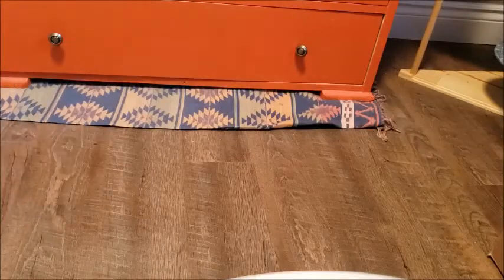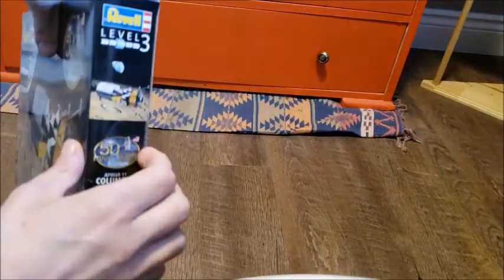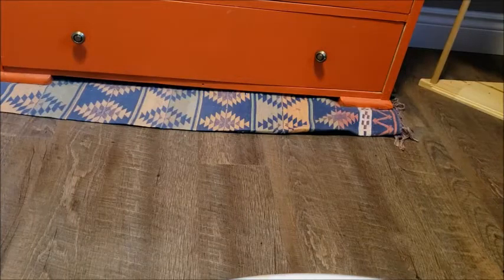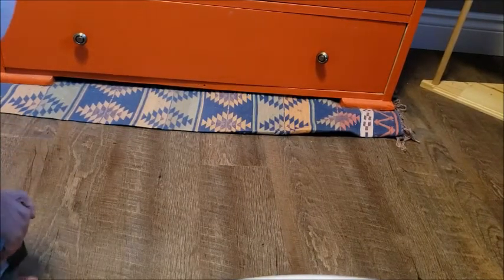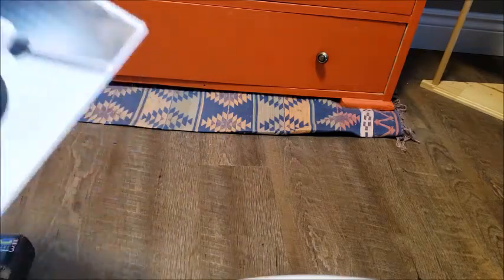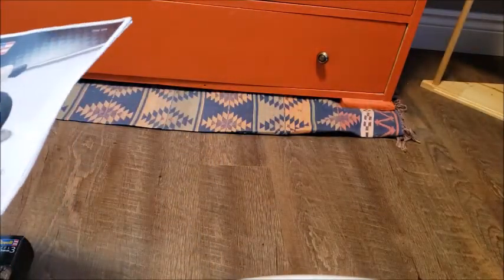So I am going to, let's see here. How do we open it? Oh, okay. Give me one moment. I'll be back. Got the end of the box open just by carefully slicing the tape along the divider. Okay, so it opens up a bit like a Herbie. All right. Carefully. All right. Instructions first. Here you go. Nice full color. That's what I love about the Revell Germany kits. They're always in full color.